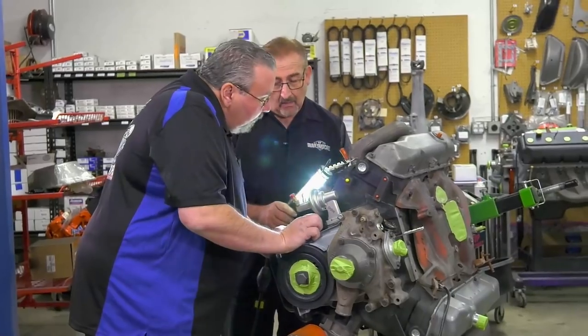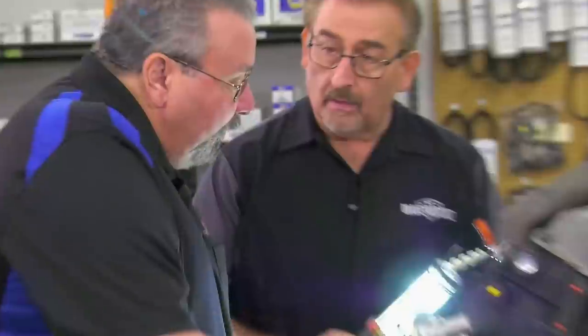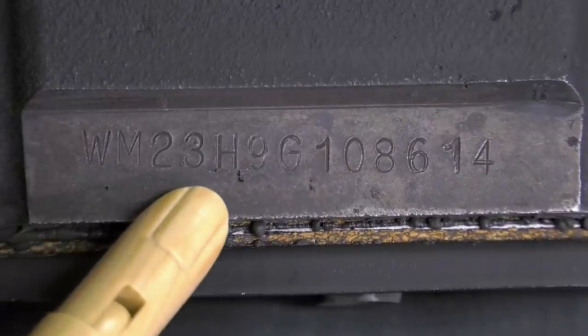Well, at a glance, it's a full VIN. It's a full vehicle identification number. But it's a full VIN for a 383 Super B. But 383, H is the engine code, for a 383 high performance in '69.